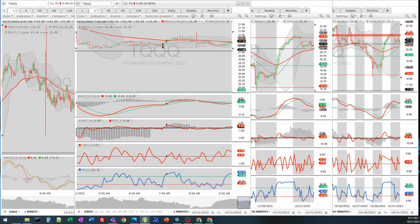If you're itching to go long, wait for the 5-minute, right? Wait for the 5-minute to come up above the 5 EMA. Back test, close full candles above the 5 EMA, and then go up, then go long. Okay? Wait for the back test if you're itching to go long. So even if it loses support today at whatever level, whether it's this support line, which is the same thing as that support line, right?